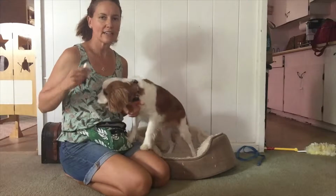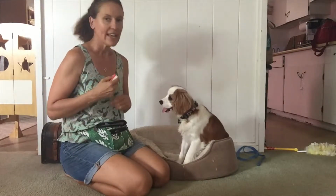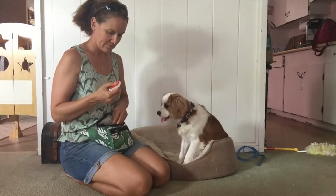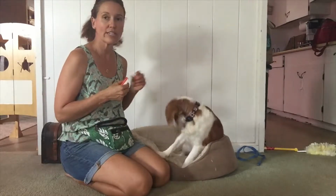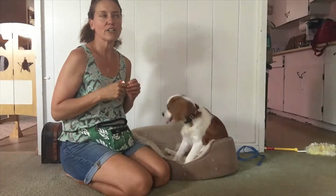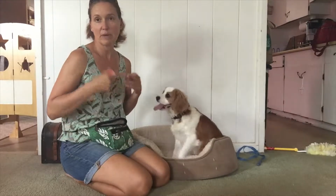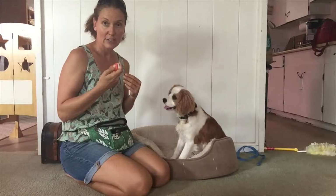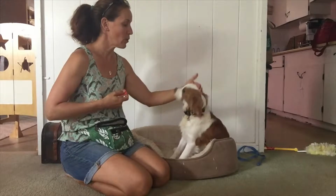A training tool that I implemented with Kona is the clicker. Sit. Good. What a clicker is, it's a very distinct noise that tells the dogs, yes, you're doing the right thing and you're going to receive a treat. The wonderful thing about the clicker is that you're able to work at a distance. I'm able to be 20 feet away from him when he's on a stay. Click, which tells him he's doing the right thing and he knows he's going to be rewarded for it.